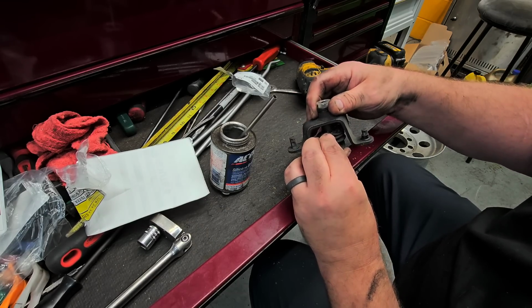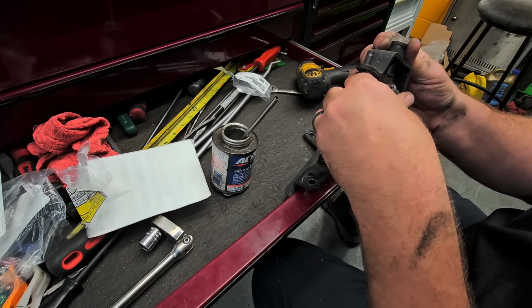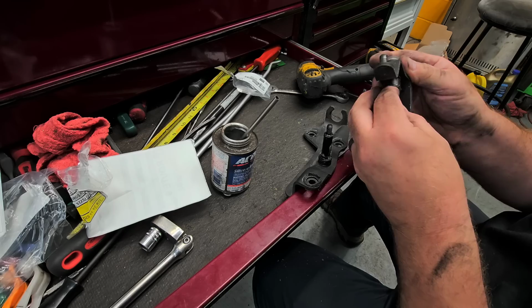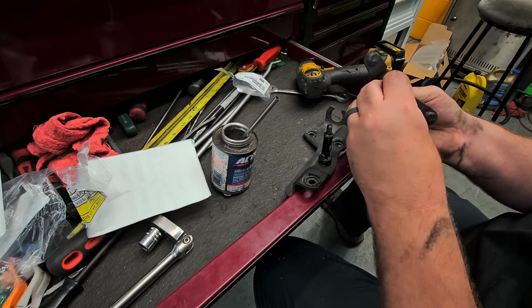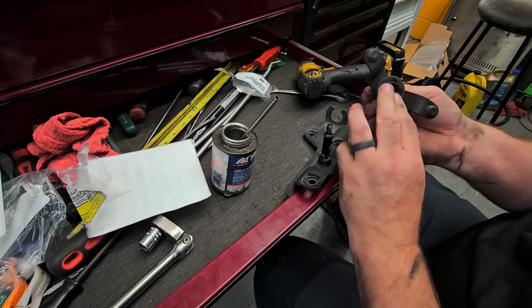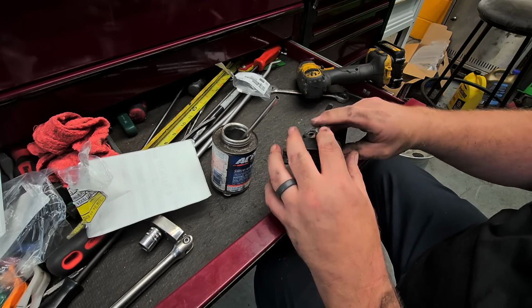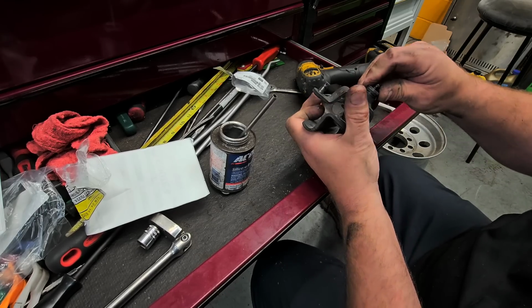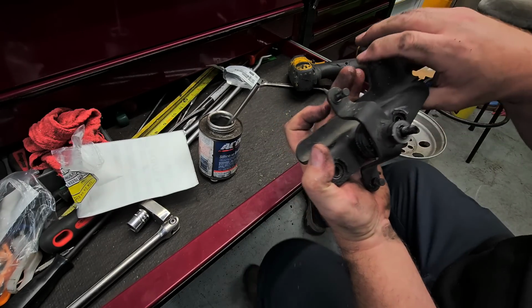I can't tell if it is. Actually, I may. Yeah, see, the bushing came out. I may be better off putting the booty on here first and then getting it installed over that. Okay, and just like that, that's pretty much it.